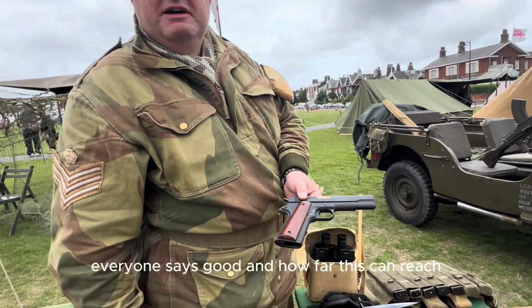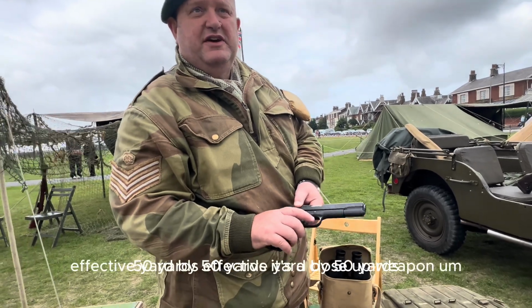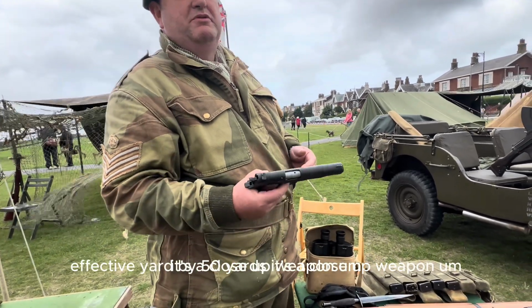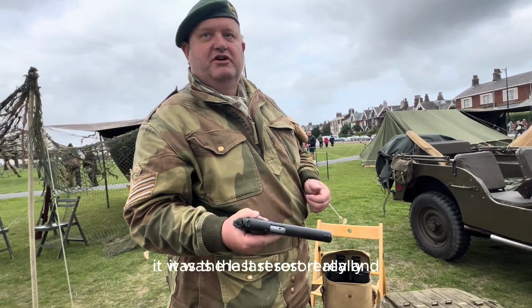8 rounds, that's good. And how far can this reach? Probably about 50 yards. Effective range, about 50 yards. It was a close-up weapon. So if you're up close, it was the last resort, really.